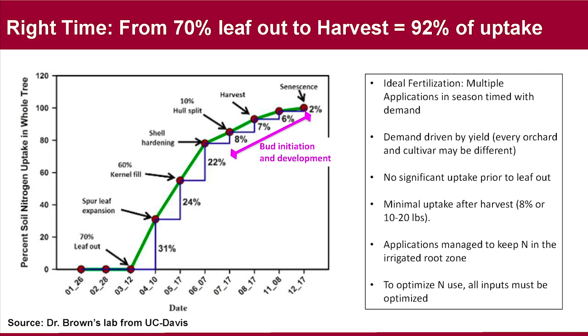So based on this graphic, we have come out with best management practices and identified the times of the year where you are more efficient applying nitrogen. The current recommendation is that between leaf out and hull split, you need to make sure that you apply most of your nitrogen, 80% of your total.